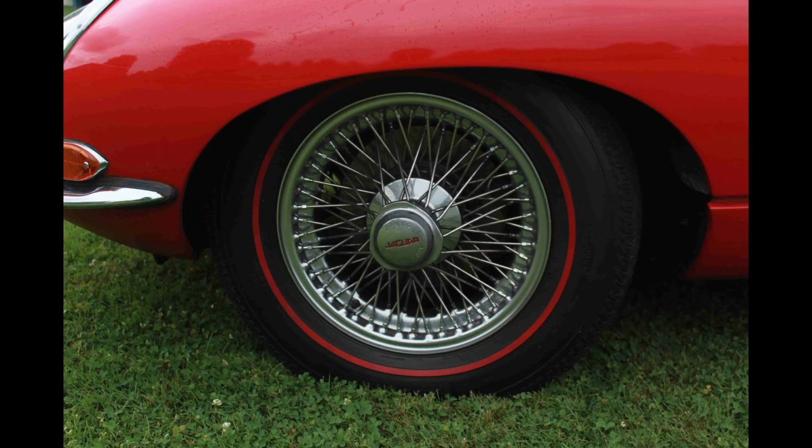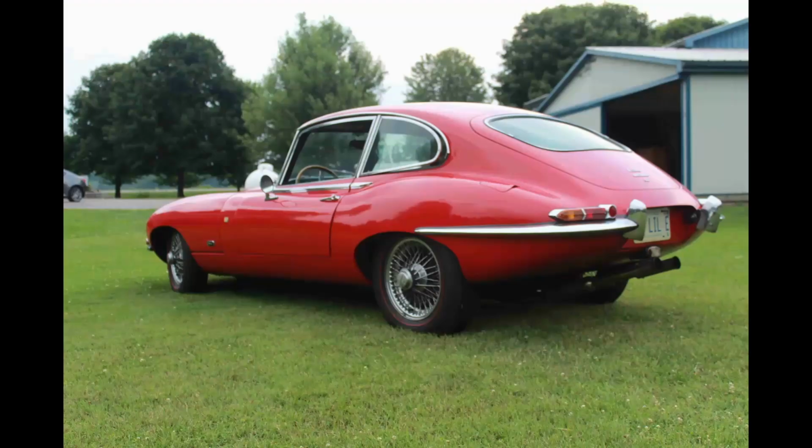There are authentic Jaguar knockoff 15-inch wire wheels. So Jaguar moved to the 3 blunts system for the knockoffs for the 1968 model year as required and mandated in the North American market. Another sharp item is that the wheels are skinned in 185/15 Coker red line radial tires. So the red line is a look that is consistent with the period of Jaguar E-Types.